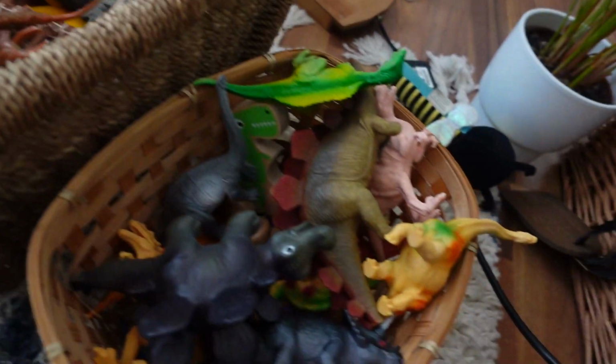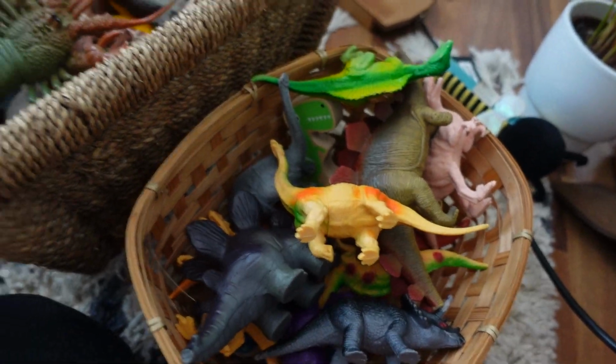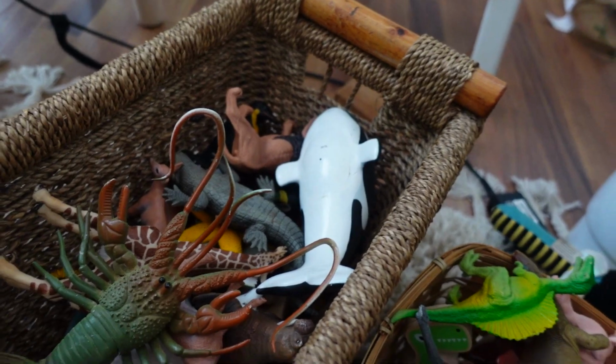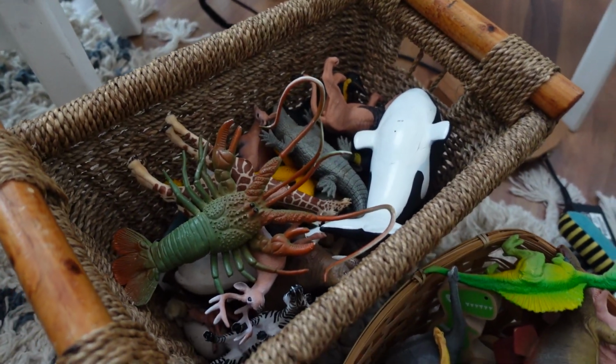So number one is animals. And I know animals is quite broad. It's not just like zebra or elephant. It covers all types of figurines really. So animals, dinosaurs, that kind of thing. Animals are perfect for role play. They're really good for imaginative play. They're so good for teaching about emotions and handling emotions and communication and language.